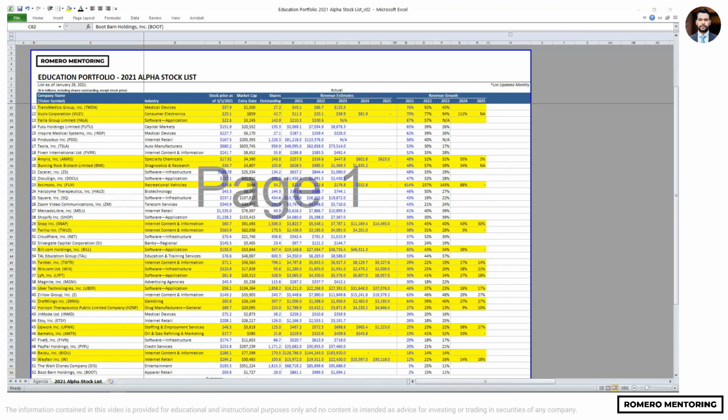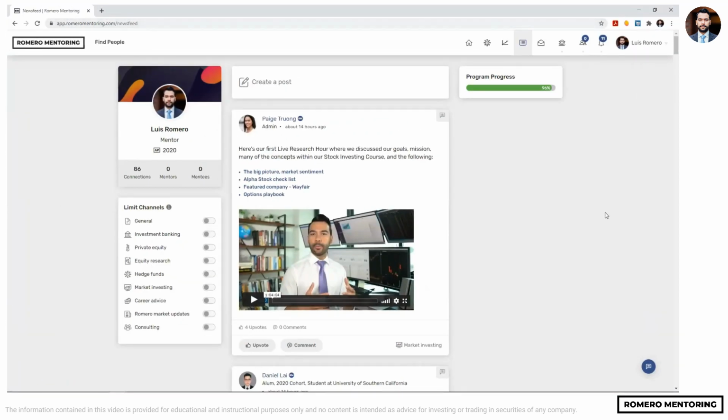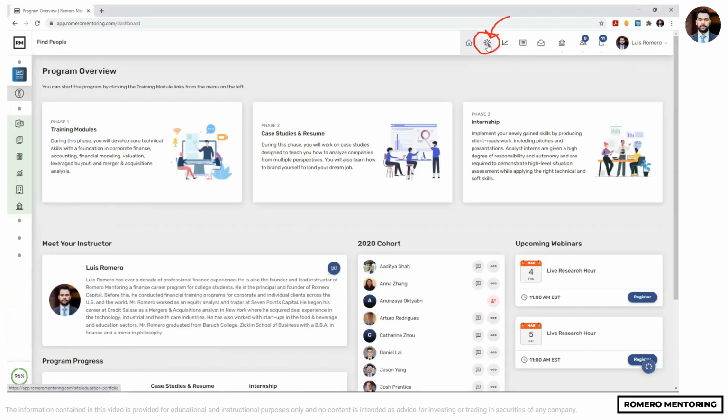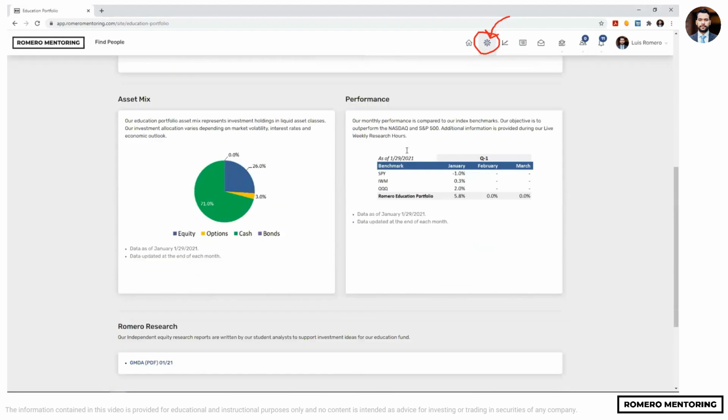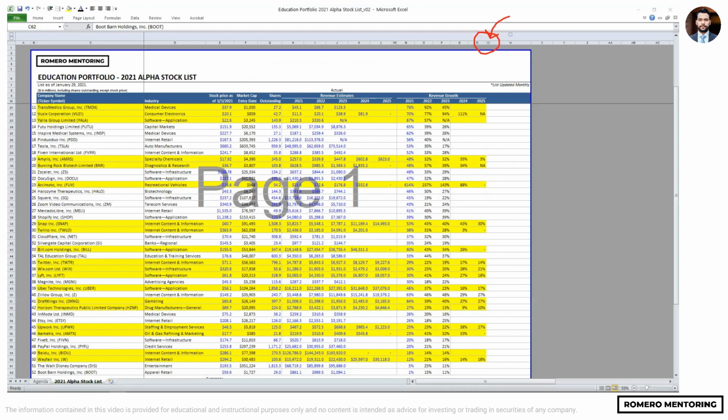Now you actually have access to this list if you are part of the stock investing program. Let me pull up our platform here. If you go to our education portfolio by simply clicking on this icon right here, let me log in again. Let's click on this icon. So you scroll all the way down. You can see down here, resources, Alpha Stock List Excel. We have to actually update this one for February 29th with the new list. So you can actually download this spreadsheet as well. We'll make sure that you guys have access to this by the end of the day.